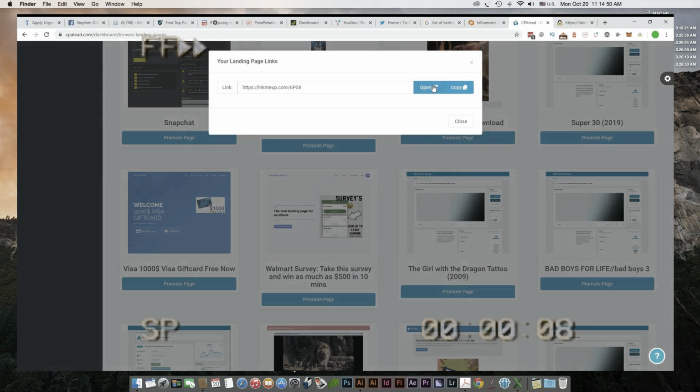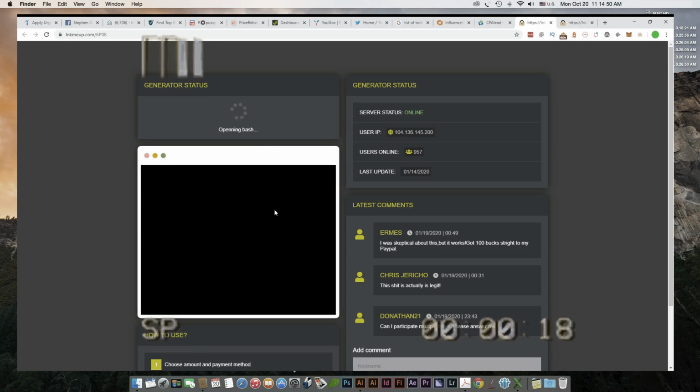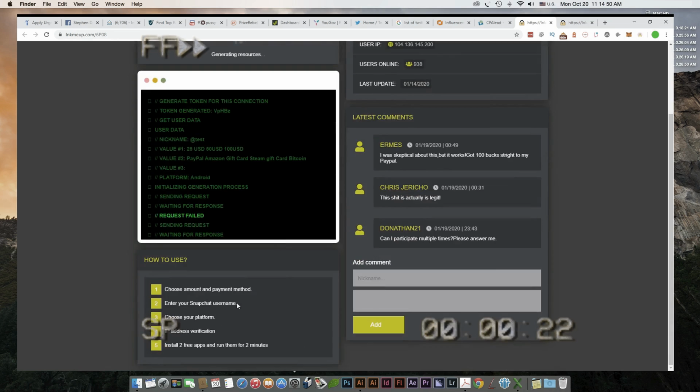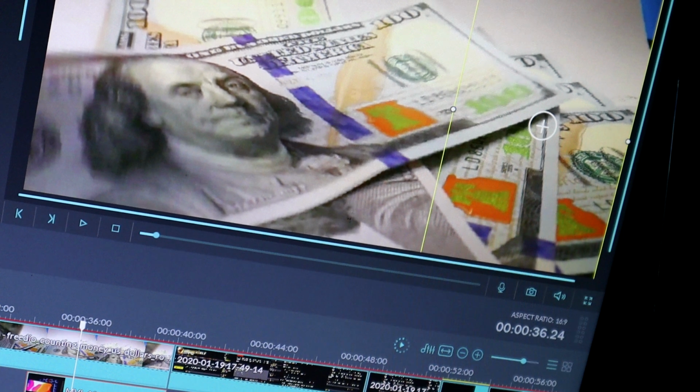works. Get links, open. Your user, when you send the traffic there using Twitter and Snapchat, this is what they see. They select an amount, let's say just test for now. They put their Snapchat username and generate. Now this rolls through. Then they select this, and as soon as they click, you get paid.